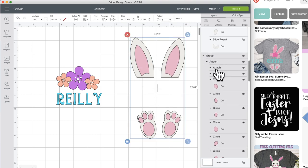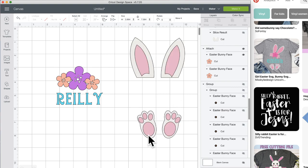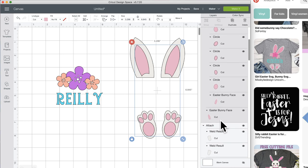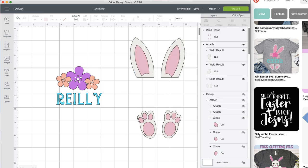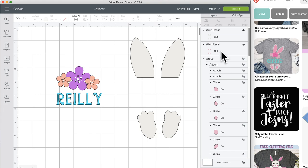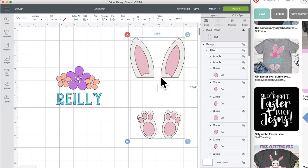So you can find it in the layers panel here. We cannot slice like this. So what we have to do is, first we have to ungroup. And all these things that are attached, I'm going to weld. So now they're welded. So now the ears and the feet down here are only one layer. Now I'm going to grab these that are attached and I'm going to weld them. So now I'm going to send those to the back.